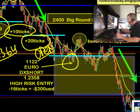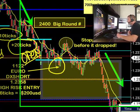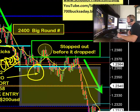Now for this one though, the only reason why we took this short was because we saw the big money. Big money buyers in the dollar means, of course, a short entry on the euro. So we took the short here at 11.22. Again, called very high risk because we were not at the extremes. And you can see right here as we got stopped out just above where we had placed our stop here at 74.